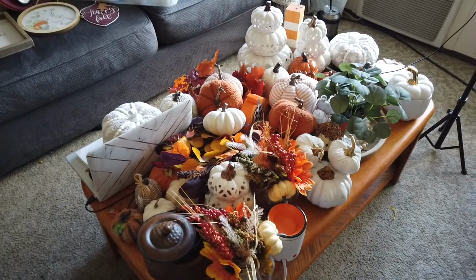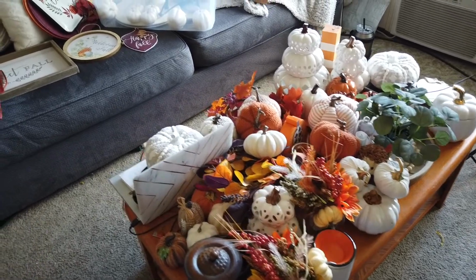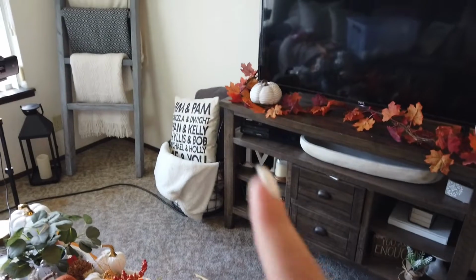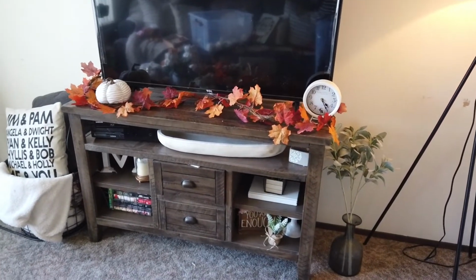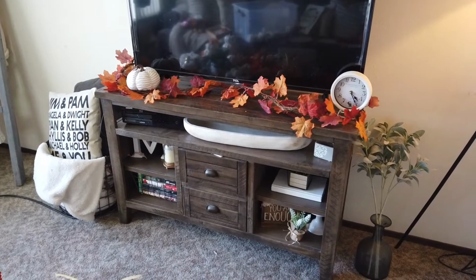So now that it's all laid out, I'm going to start putting it in spaces. I think the only thing I'm for sure set on is last year I laid out this garland with specific pumpkins in front of the TV, and I loved how that looked. And then, yeah, I think that's my only for sure thing I want to do. Everything else, I'm not sure yet.